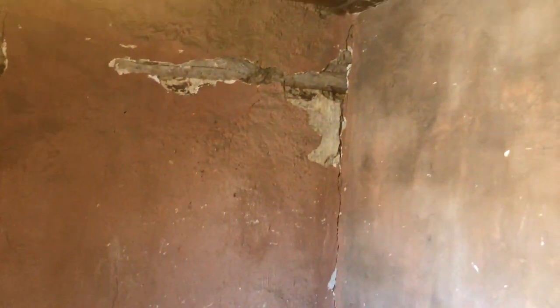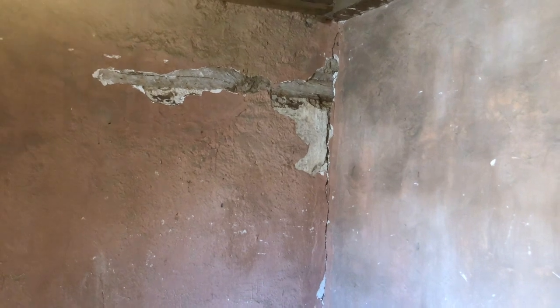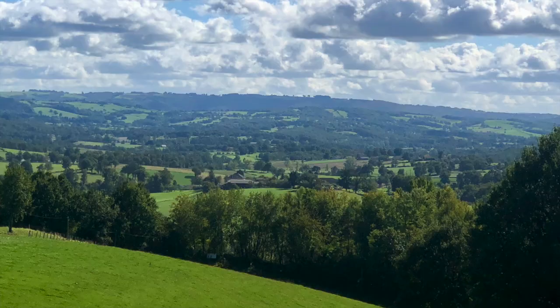We want a space that's going to have a little bit more light. So on the back wall, what we hope to do is create French doors that will let in more light and also provide the view over the Selle Valley.